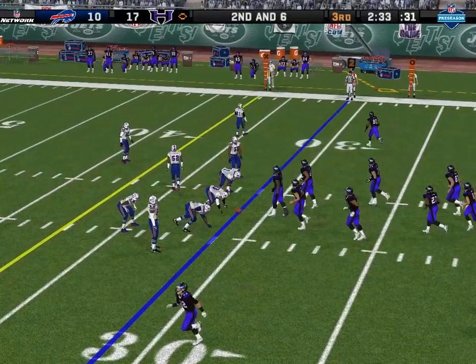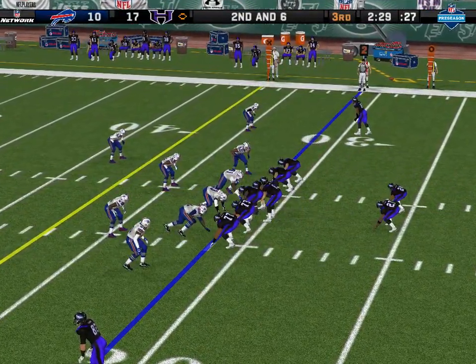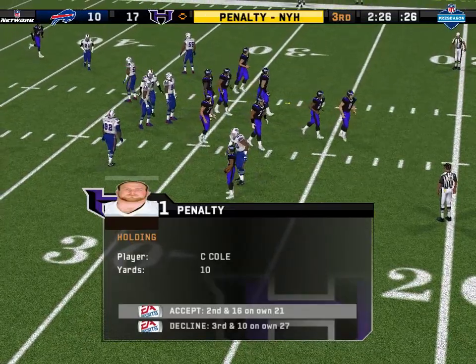Hold the look. That's a hard tackle. There it is. Number 90 is there on the stop at the 27.